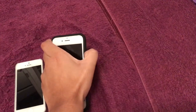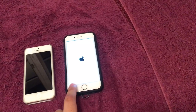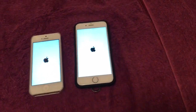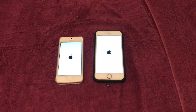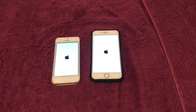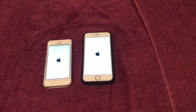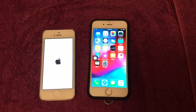So let's turn on the iPhone 6. I just updated 30 minutes ago while the iPhone 5 is still on iOS 10.3.3. Even though I started at a different time, the iPhone 6 is still faster than the iPhone 5. So we just wait. It should take a few seconds, compared to the iPhone 5, which should take up to a minute. As you can see, it is still faster than the iPhone 5.